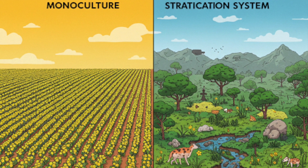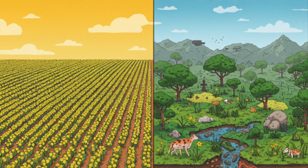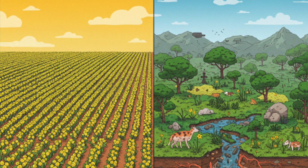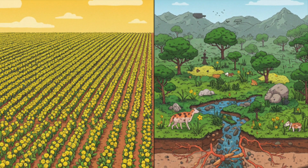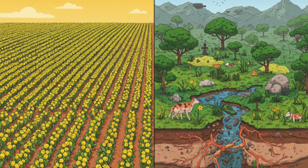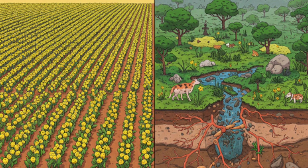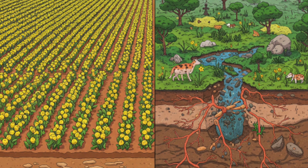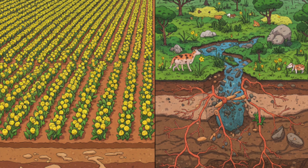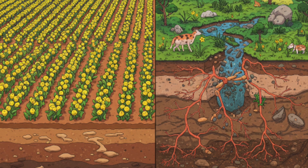All right, let's get fired up about agroforestry stratification. Forget those monoculture deserts, folks. We're talking about building vibrant, resilient ecosystems that explode with life and productivity. Look, nature has been doing this for millennia. Forests aren't just a bunch of trees thrown together, they're intricately layered systems. Why are we so insistent on ignoring that wisdom? We rip out diverse ecosystems and replace them with rows of the same thing. Then wonder why our soil is depleted, our crops are vulnerable, and our planet is burning.